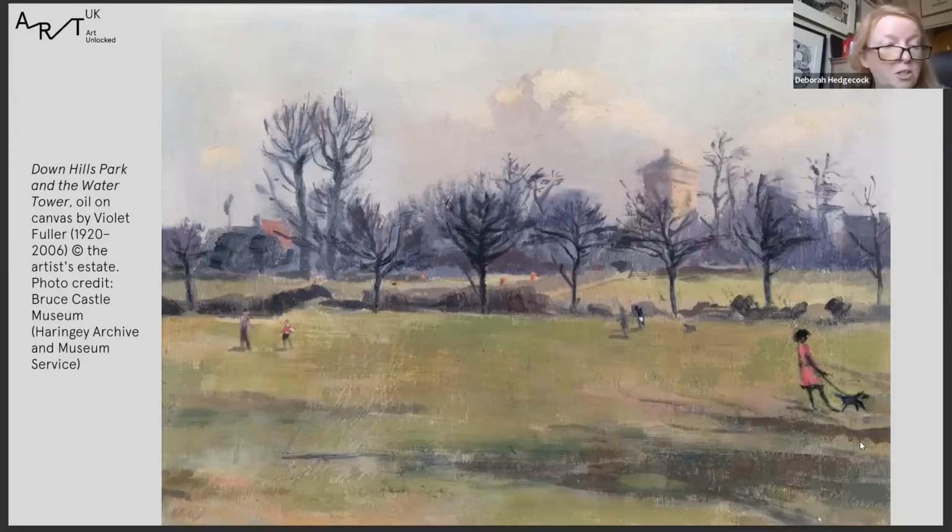And here, as she has painted in the 1950s, that water tower, although no longer there, is obviously something that was really an everyday, familiar view, as well as something that she wanted to record. Next slide, please.